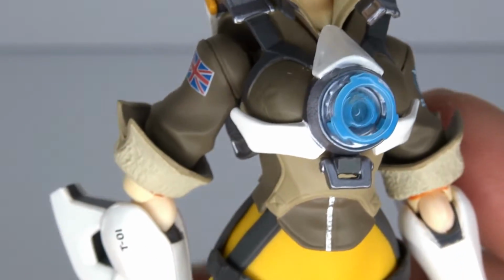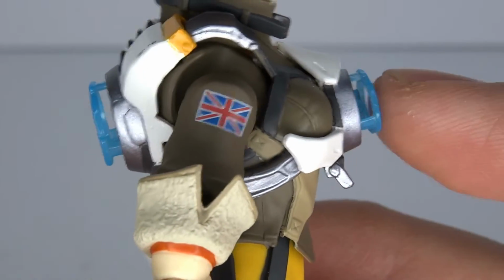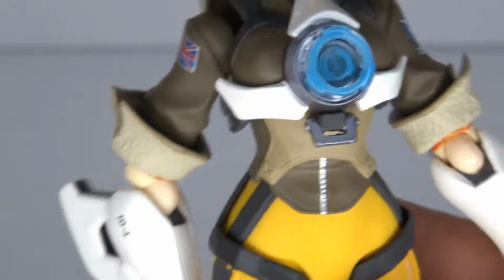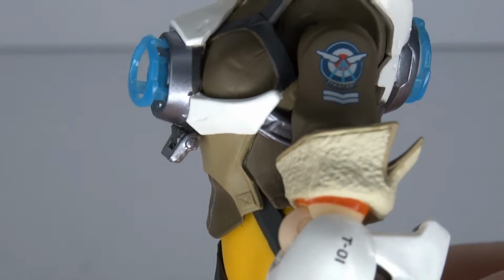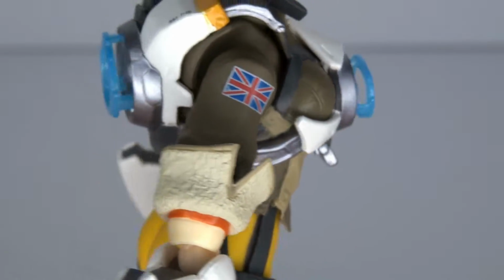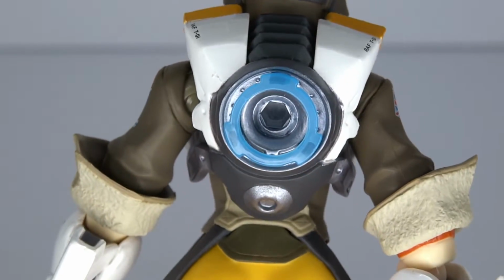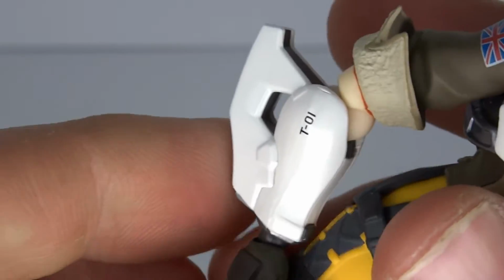So you got the pilot jacket and the chronal accelerator, which has, I thought there was like a see-through plastic over it, but it's actually not. It's just this ring. That's, I don't know, kind of weird. Of course, you gotta have something to hold on to it. I mean, it looks good. It's nice and detailed, metallic with the see-through blue, and more detail in the pilot jacket. The British flag on the side, and a little bit of writing and more detail for the chronal accelerator accessory.